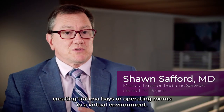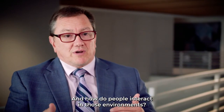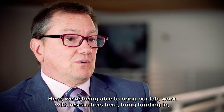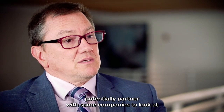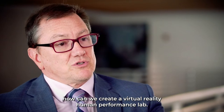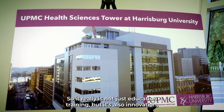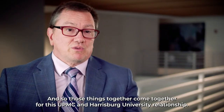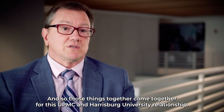Some of the things we're looking at is creating trauma bays or operating rooms in a virtual environment. And how do people interact in those environments? How do we test equipment in those environments? Here we're being able to bring our lab, work with researchers here, bring funding in, potentially partner with some companies to look at how can we create a virtual reality human performance lab. That's our future. So it really is not just education, training, but it's also innovation, opportunity, and growth. And so those things together come together for this UPMC and Harrisburg University relationship.